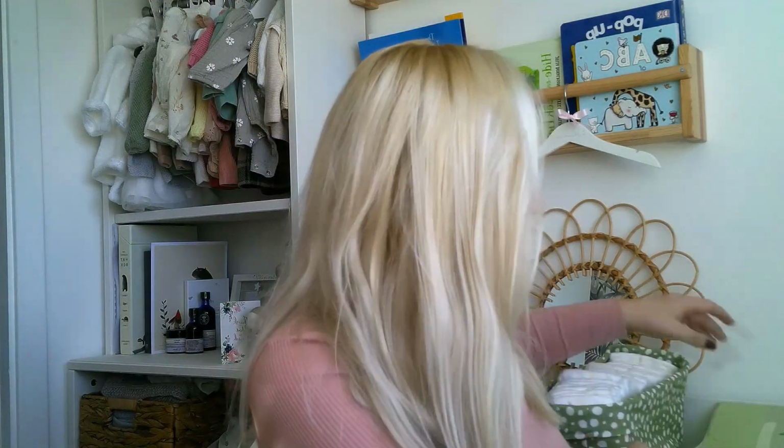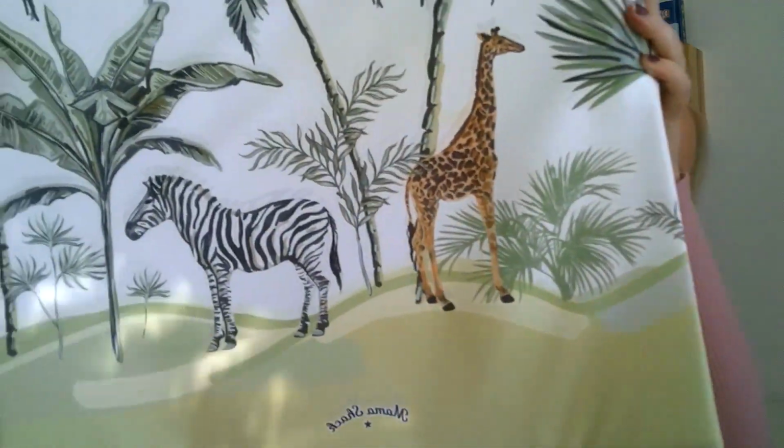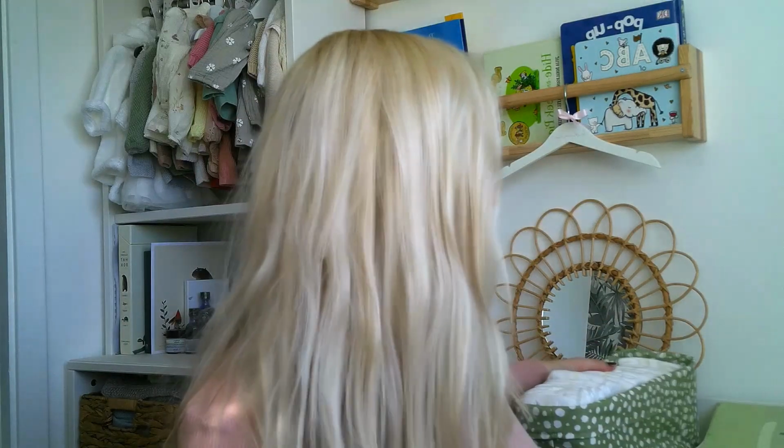Let me see if I can get the changing mat out. There we go. And that is our Mama Shack changing mat. So you can see it's got the anti-roll there. How beautiful is this print? And I mean, she does the most beautiful prints. I could redecorate this nursery with Mama Shack stuff already. And yeah, just a lovely little business to invest your money in.